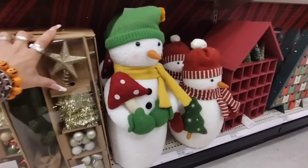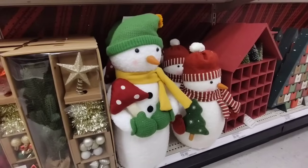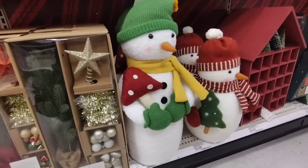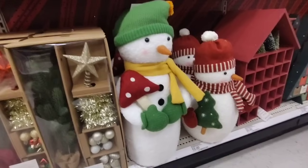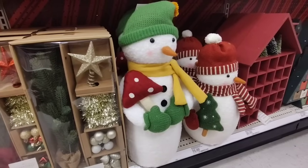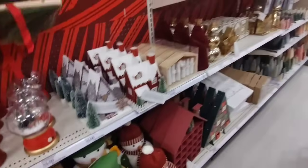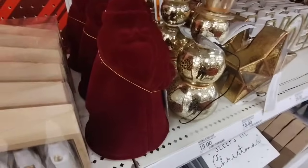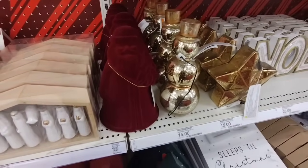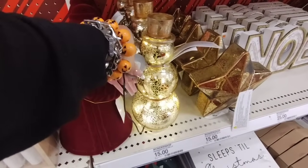And then we have these odd snowmen. Well, he's, I don't know, you guys, I'm not into the mushroom, but, you know, it's just me. I'm an oddball myself, so no need to pay attention to what I say. He's 20 and he's 15. 20 and 15. Yes. And I really like him. For 10, I think that Santa looks really, really nice. And he looks high-end. And then, let's see. Ooh, that's 15.